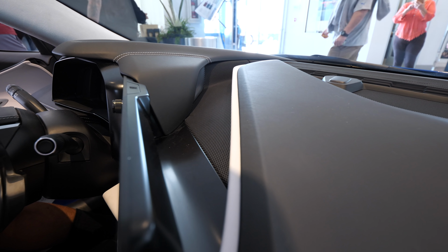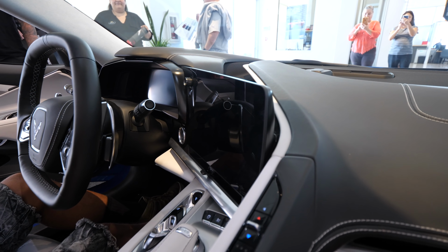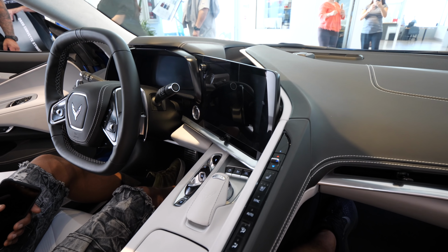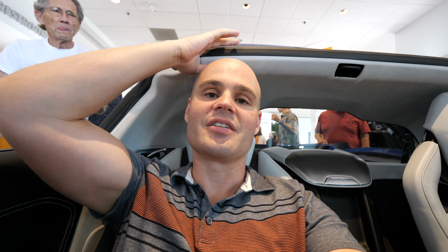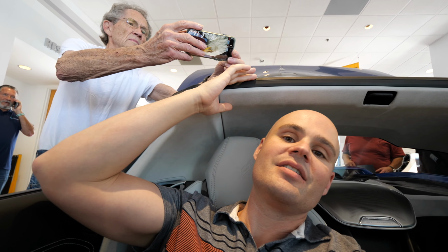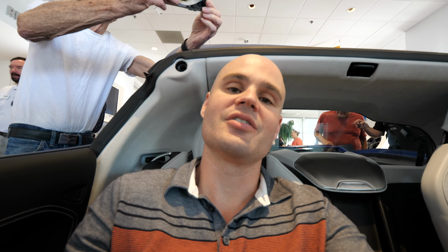I think the interior is just as nice as the outside of the car. And the 2LT option is loaded with features. So if you're a tall guy, the test driver that I was talking to said, just make sure that your head does not hit this piece here. If it does, these seats actually go down quite a bit.